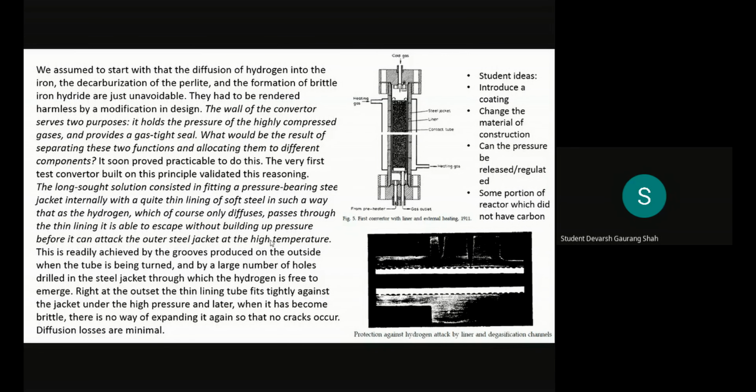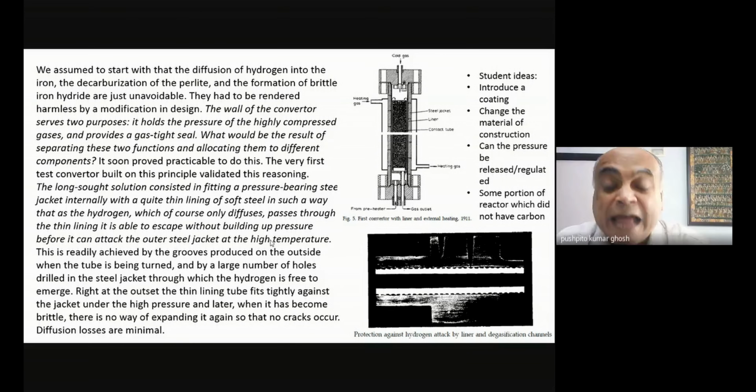Yeah, sir, so it is like a combination of what I had suggested and what Neelav suggested, absolutely. Like a coating which does not... Instead of a coating, you have a liner. Yes, sir. Okay. So that's why I'm saying, your suggestions were very good. Okay, achha. Then let's see.